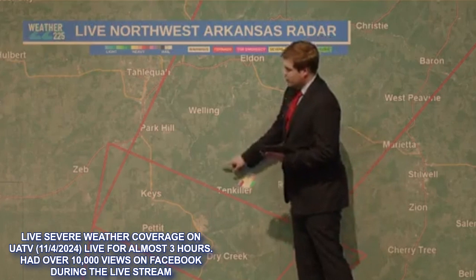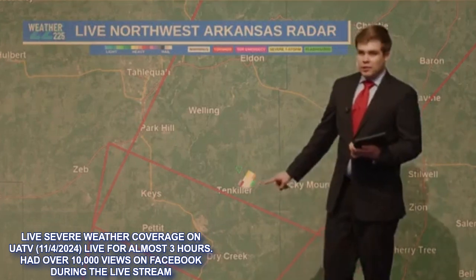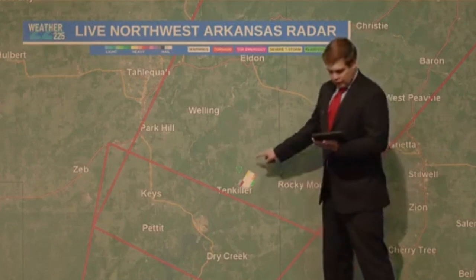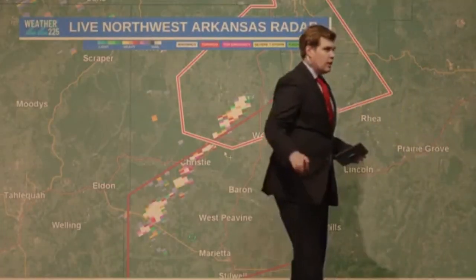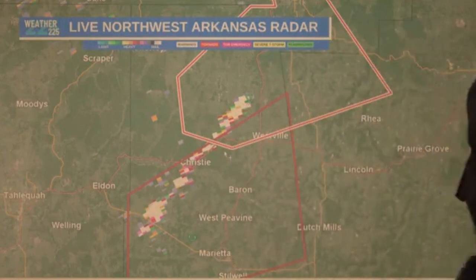Okay, radar confirmed tornado in Tenkiller. We don't want to overhype this, but this is our debris tracking tool. And this is going to show us where a tornado would be located. We have a confirmed tornado on radar in the community of Tenkiller. You're looking at it with us here, folks, as well, but it's not multiple tornadoes. This is the history of the track of this storm. Notice the debris signature has been with it all the way since northwest of Marietta. So this is still a concerning storm.